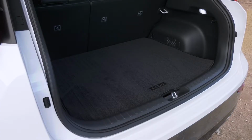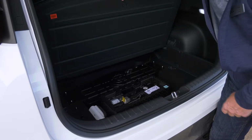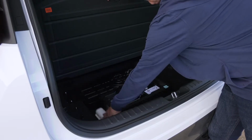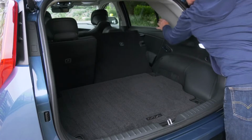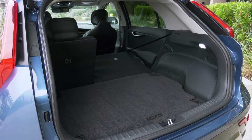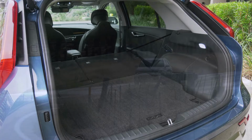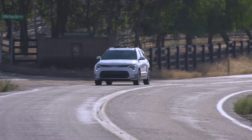A peek into the cargo area shows there's a little more room under the load floor than the plug-in hybrid. Stash the vehicle-to-load adapter here. It can run small appliances when you're out camping. I'll switch to the PHEV to give you an idea of the cargo area. The EV's trunk is 3 cubic feet larger than the plug-in hybrid. Seats up, nearly 23 cubic feet. Dropped, it's 64.